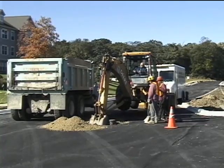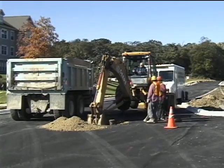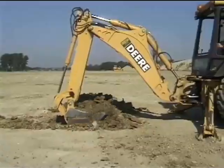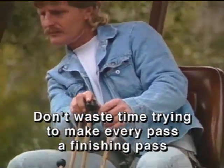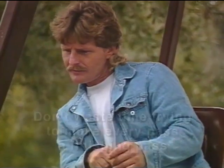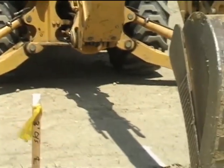Another tip we heard from the pros was the importance of knowing when to do precise work and when to just bale dirt. Some operators waste time trying to make every pass a finishing pass. Here's what the pros said.